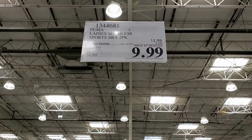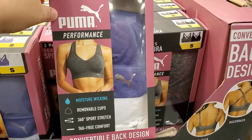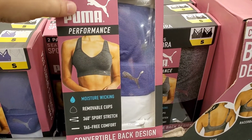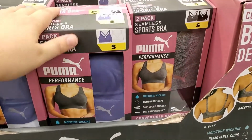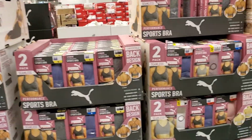Puma Ladies Sport Bras. They have $3 off. I'm actually wearing one of these now. These are very good for staying at home and sleeping, if you like to sleep with something to hold you but not too tight. I wouldn't recommend these ones if you run, things like that, because it doesn't hold that much.